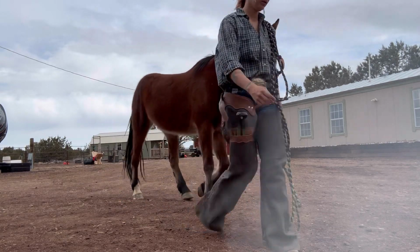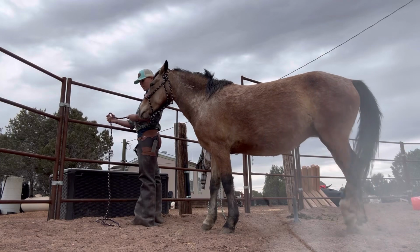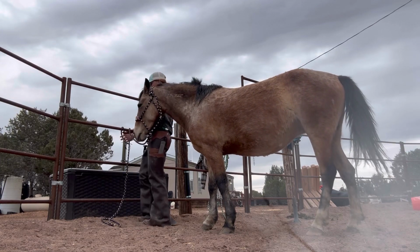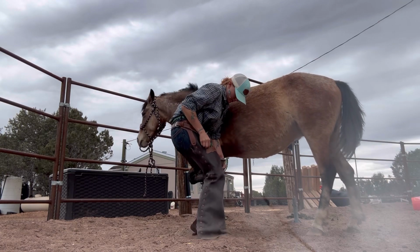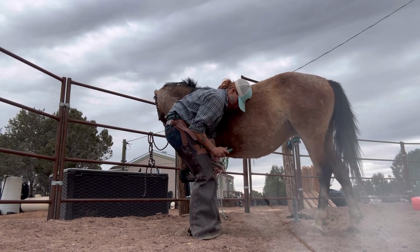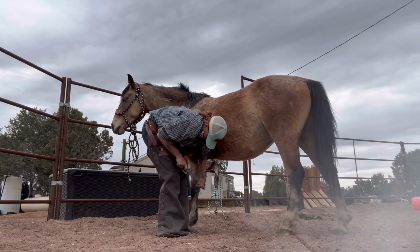So now I'm done with Legend, and I'm going to move on to Miss Delilah. The biggest thing I want to point out is that you have to do what's best for each individual horse. There's this massive debate out there about whether horses having shoes is better or horses being barefoot is better or whatever the hell else people talk about. It's just one of the many, many debates of the equine industry.